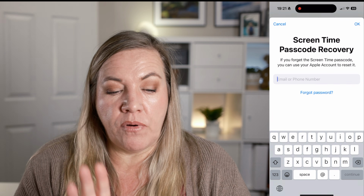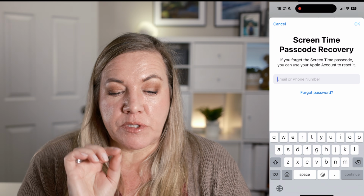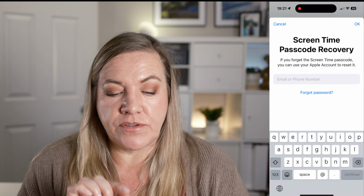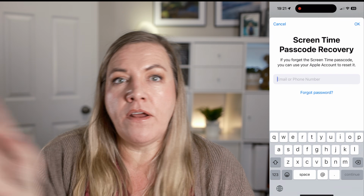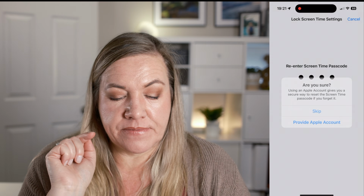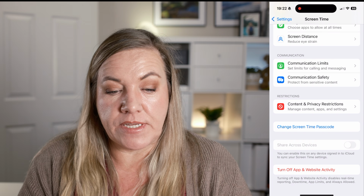Now this is really important here in this part. Screen time passcode recovery. If you forget your screen time passcode, you can use your Apple account to reset it. We don't want this. This has to be canceled. And then you do skip. Now we lock the phone with screen time.